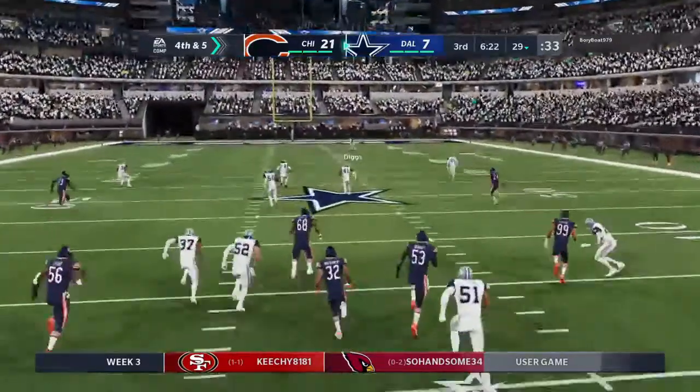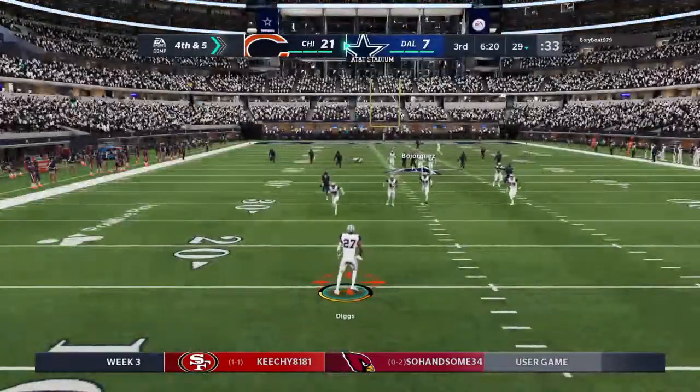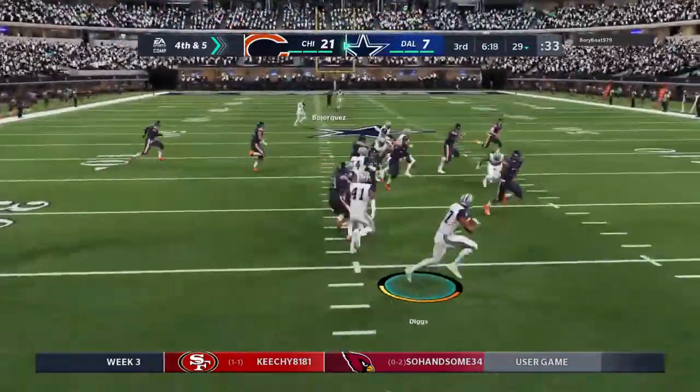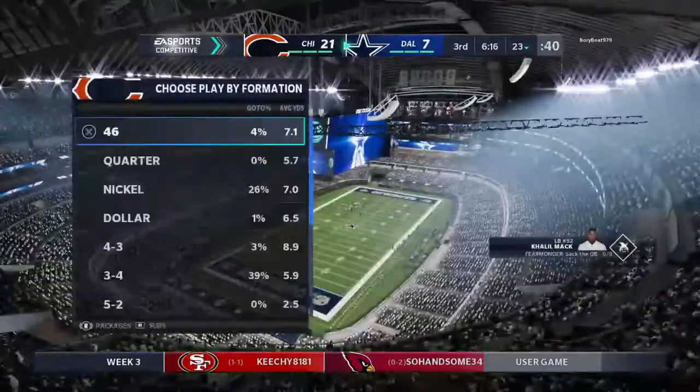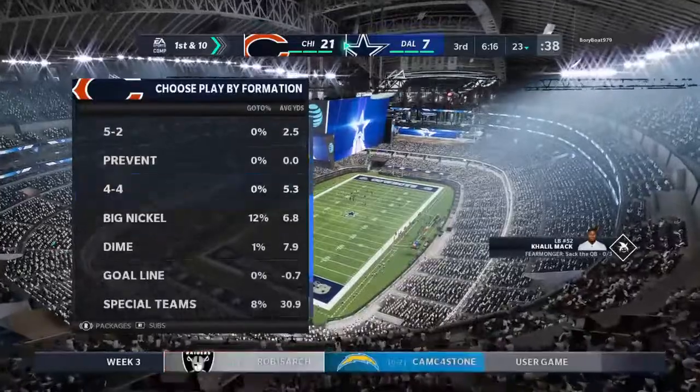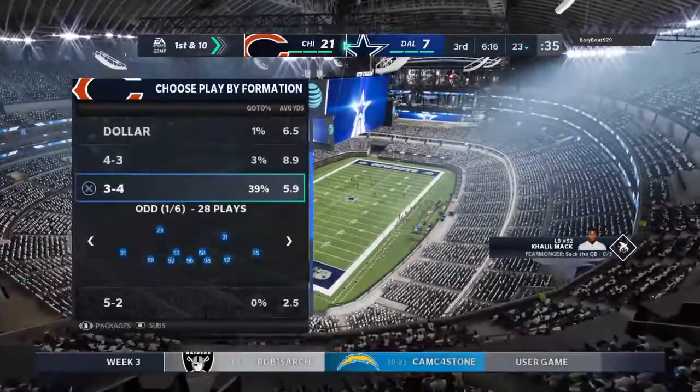Well done. He was only asked to punt once in the victory last week as he sends this one away. This will be fielded at the 17. 51 yards on the punt there. And the Cowboys will take over the football with a first and 10.